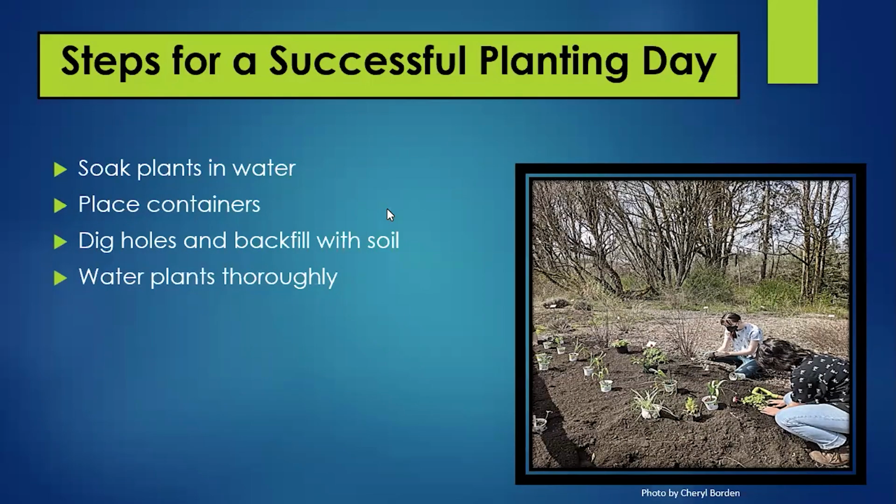Make sure that your planting hole is at the right depth. Do not plant too deep. Do not plant too shallow. Make sure that the top of the plant, as it popped out of that container, is right equal at the top of the soil.